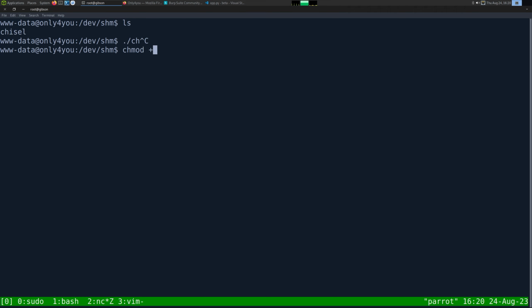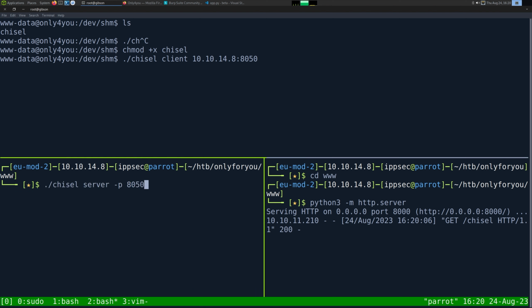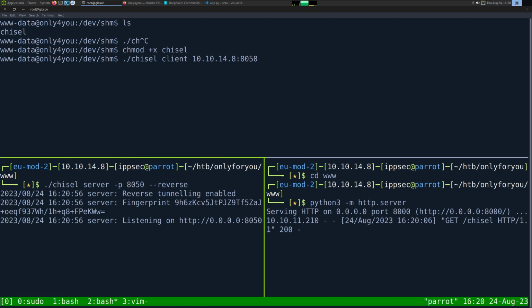So let's see. Let's make Chisel executable. And then we want to do client 10.10.14.8, I listened on 8050. And I screwed up a few things here because we need to add the --reverse flag to allow reverse port forwards. So do R:3000 forward it to 127.0.0.1:3000. And then we want to also do 8001, 127.0.0.1:8001. And I forgot to put R first.